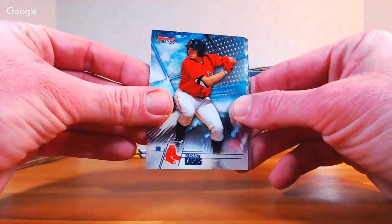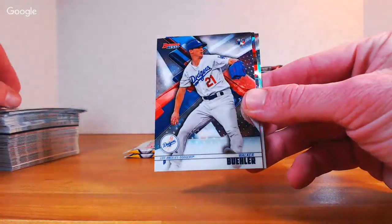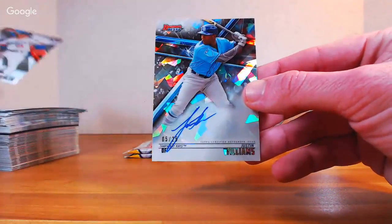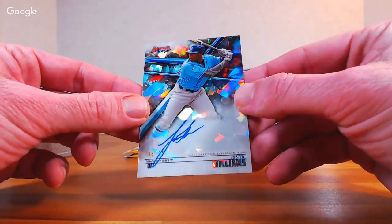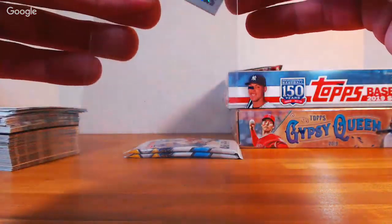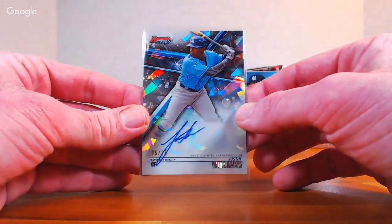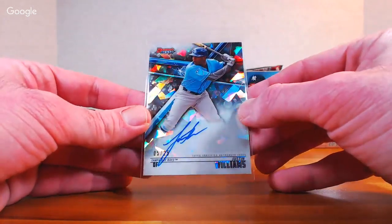Tristan Casas, Red Sox. Soroka, rookie Braves. Walker Buehler, rookie Dodgers. Blake Snell, refractor. And this is Justin Williams, atomic refractor auto for the Rays. 5 out of 25. Wow. This box was a monster. Justin Williams, 5 out of 25 atomic. Very nice.